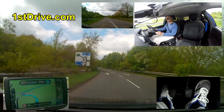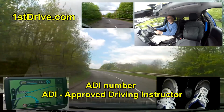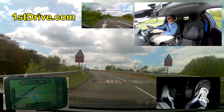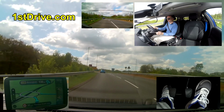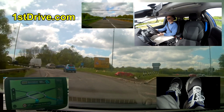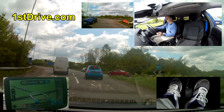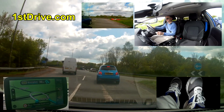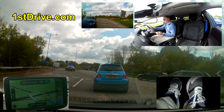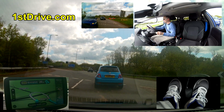The first tip is that your instructor's ADI number could be incorrectly set up. Now you might be thinking, what's an ADI number and what difference does that make to me? Every driving instructor has a reference number, and when you become an instructor you can log into a system and tell it the dates and times that you're available for driving tests. The thing is, many driving instructors set this up years and years ago, and they've actually forgotten to update it, which means the driving tests that they could do are not showing up on the system.